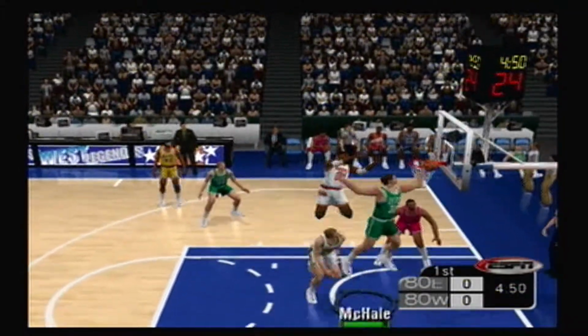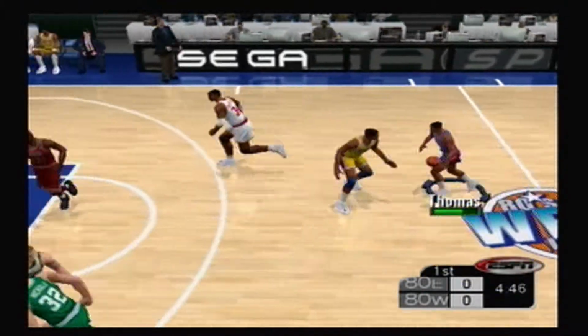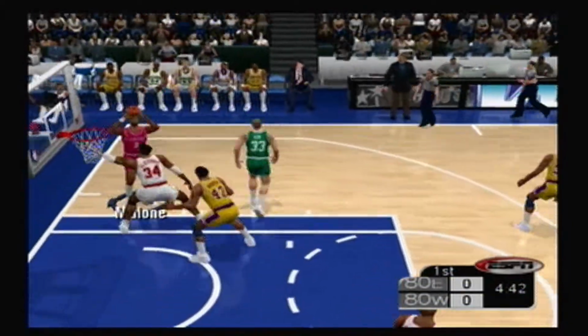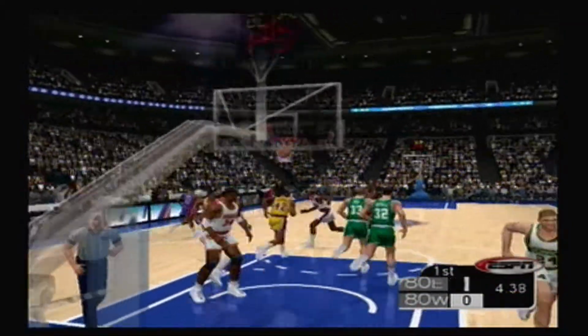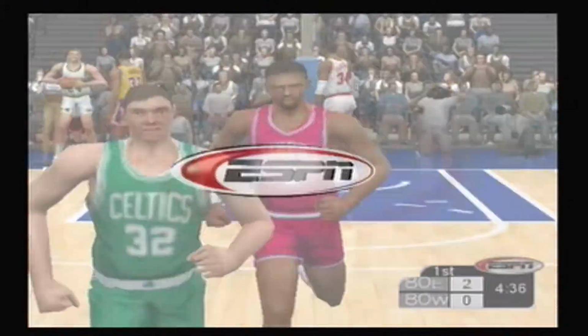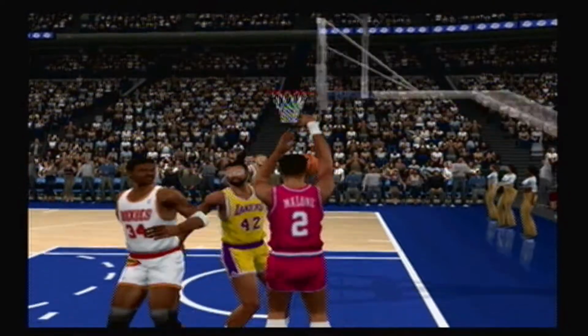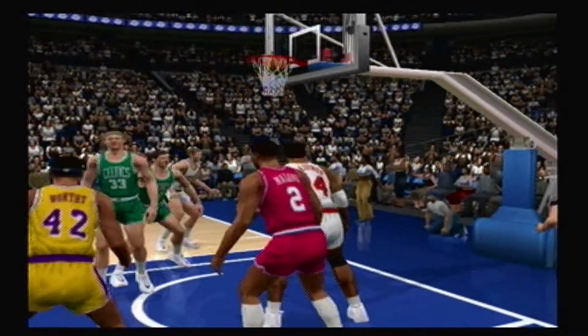Turnaround jumper bounces off the left rim and out. Chambers has to score in that situation. When you're that much better than the defender that's guarding you, you have to take advantage. Caught by Malone. Gets knocked away. Malone gets it right back after the block. Malone capitalizes on the second chance opportunity. It's always tougher to hit a jumper while you're moving. He shows perfect concentration and control and knocks it down.